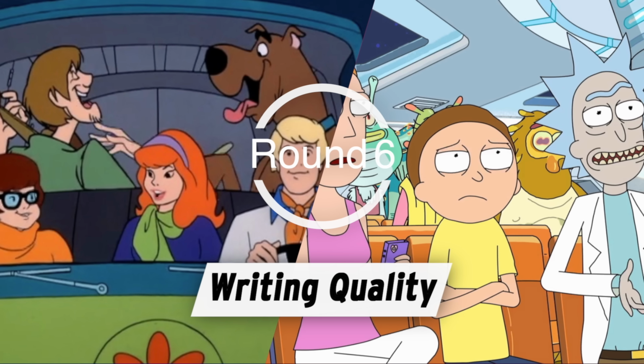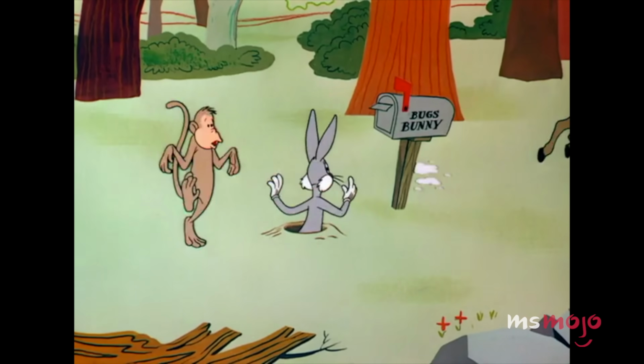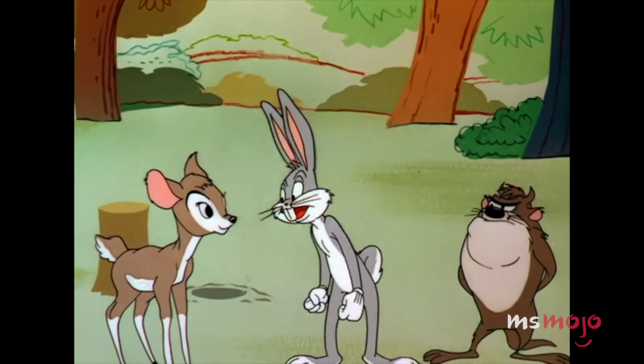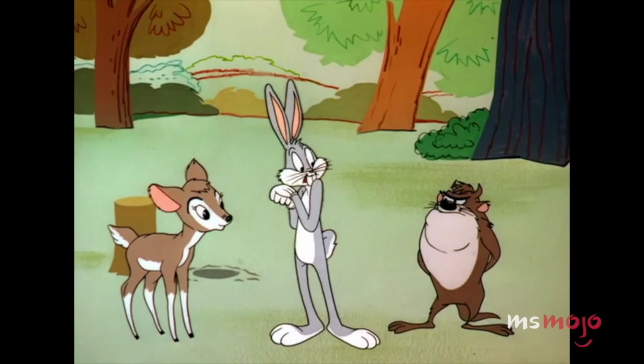Round 6, writing quality. Older cartoons were simpler and episodic, with few overarching plot lines, and were mainly made for children. They also relied heavily on slapstick humor, as was the case for Looney Tunes.